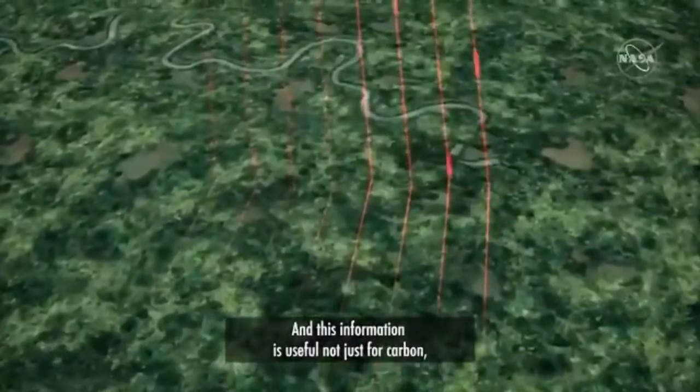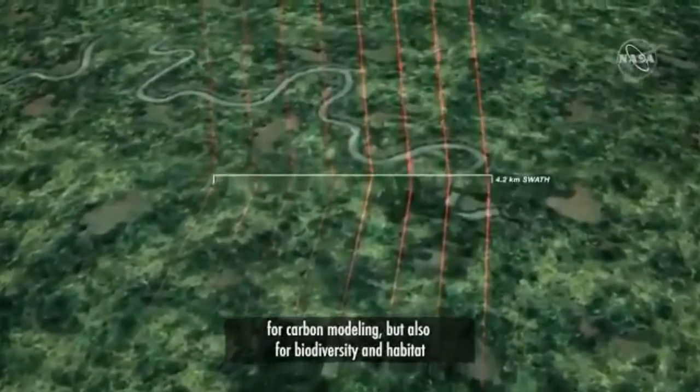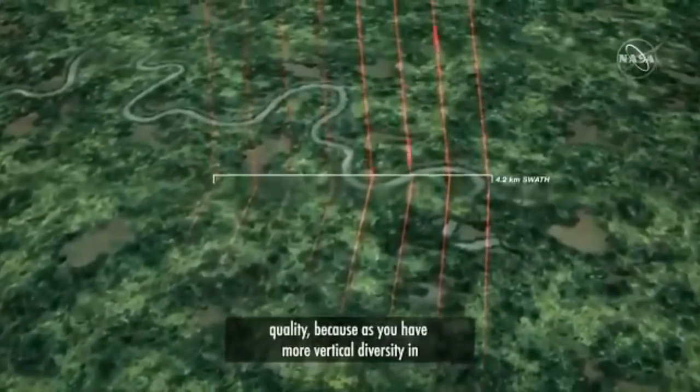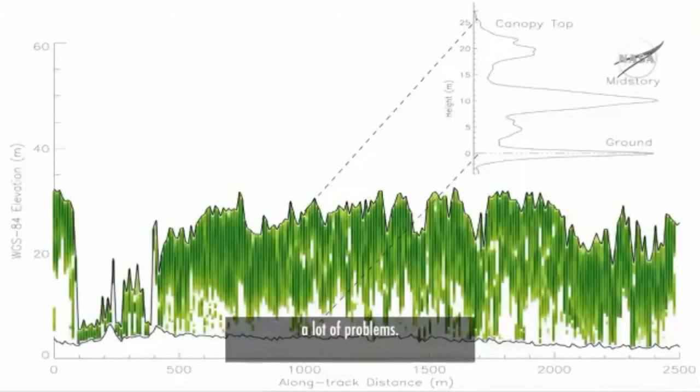And this information is useful not just for carbon modeling, but also for biodiversity and habitat quality. Because as you have more vertical diversity in forests, you create more niches for species. And so by having this information, we'll be able to attack a lot of problems.